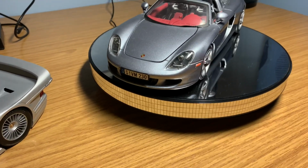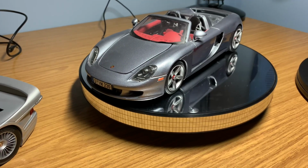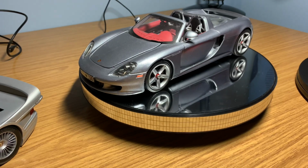Make your first buy if you're new to the hobby. See if you like the hobby, and then start progressing through the ranks of the diecast series.